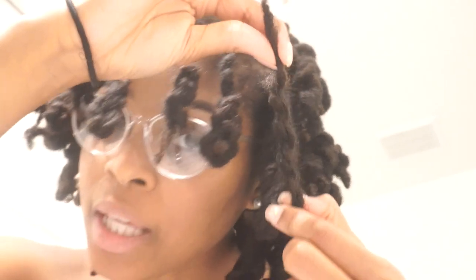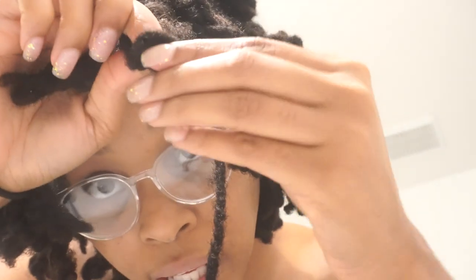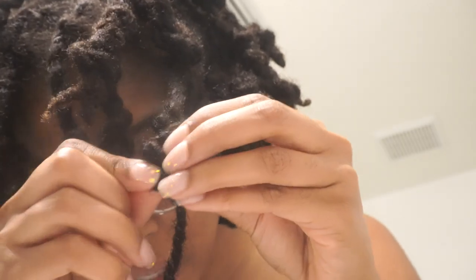Twist, twist, twist until you have a little bit, and just bring a little bit down into your loop. Pull what you can do. Pull up just a little bit. Create a little cute knot. I like to tuck this piece away, so I just push it in again. If it does stay.